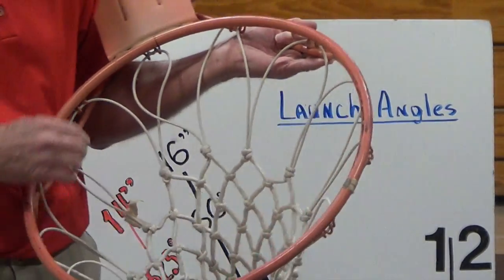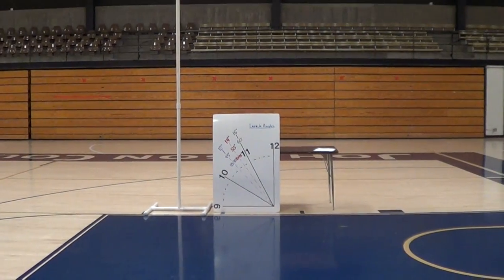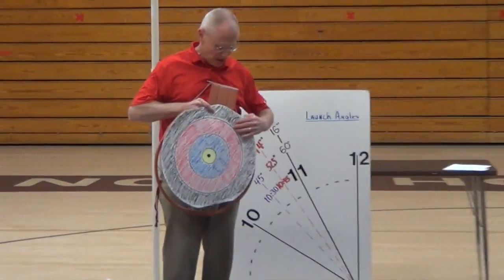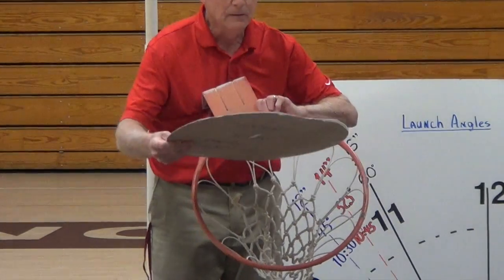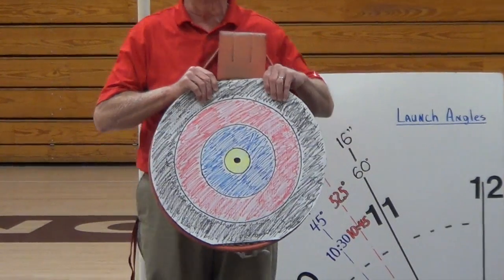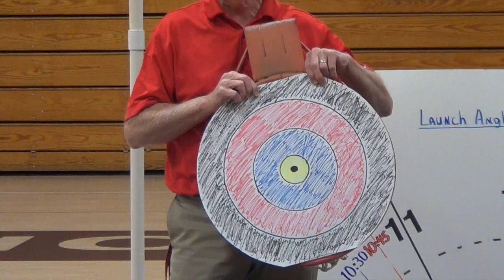Now, I have a third method, and hang on, I'll get that here real quick. All right, this third method, I call the bullseye method. And this is the one that I prefer right here. You have to pardon my little homemade target, but I'm sure it'll get across the idea. I really favor this.